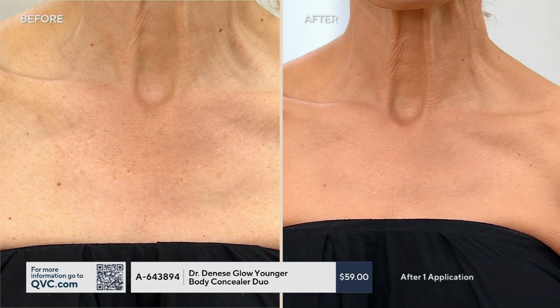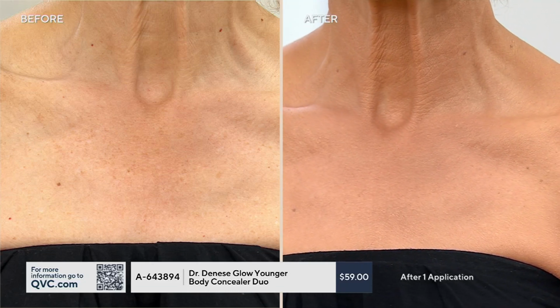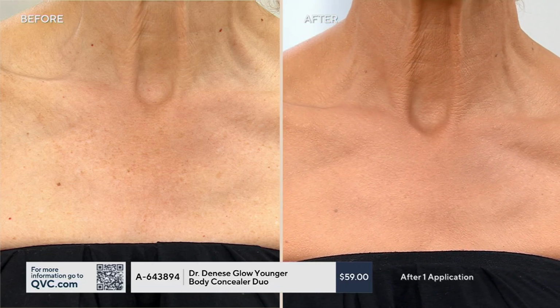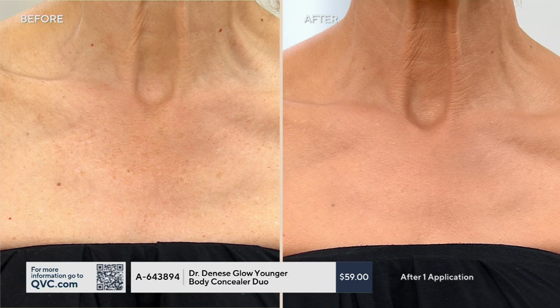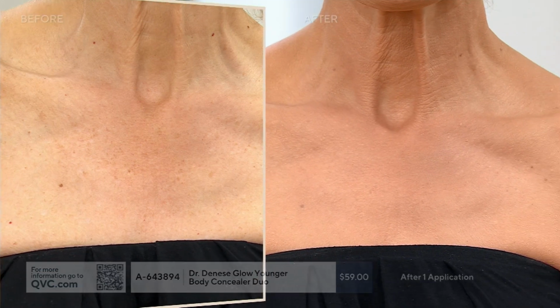The sheen, plus this Matrixyl 3000, a very powerful anti-wrinkle agent. It is key. It truly is key. If you ever want to show your arms, legs, hands, it makes an enormous difference. Truly an enormous difference. Yeah, that's a good point. Even if it's just the hands. Oh yes, lower arm.